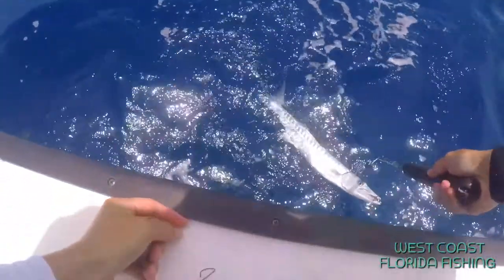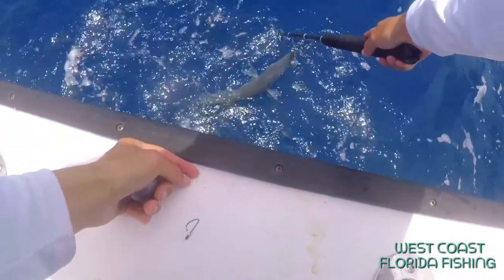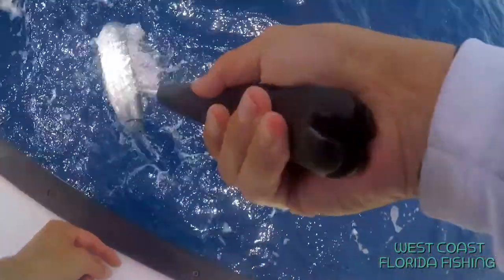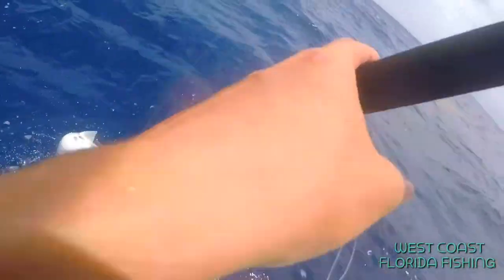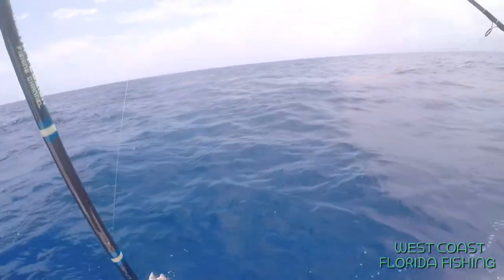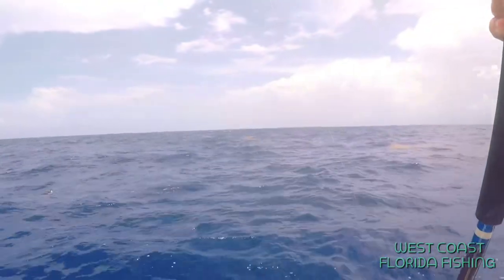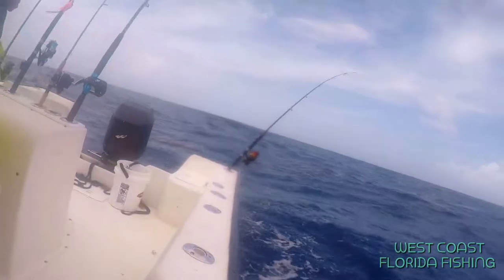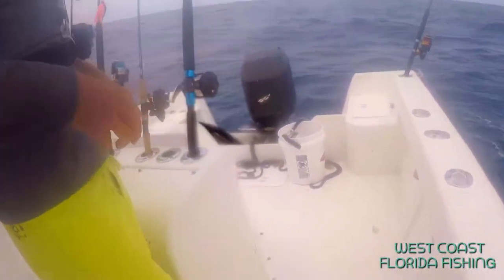Just gaffer. Through the eyeball. Oh yeah, perfect. After missing four or five gaff shots. Don't worry, I'll edit it so you only see the first shot. All right, sounds good. Yep, there we go. Get it.